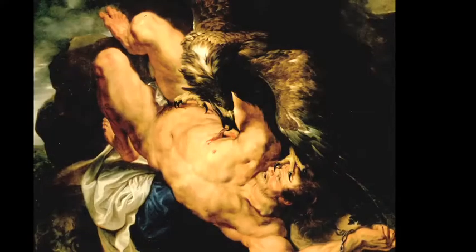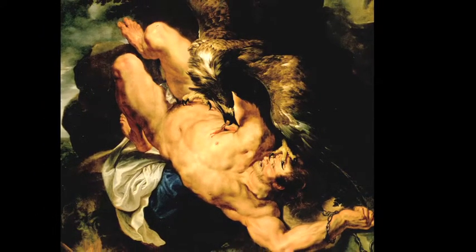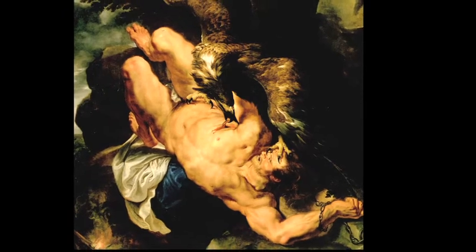But Prometheus is this enslaved figure. So the liver is constantly being torn out by a hawk? An eagle. An eagle, yep.